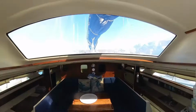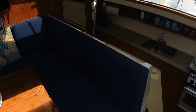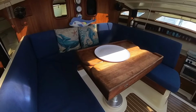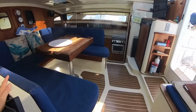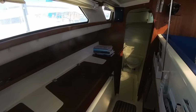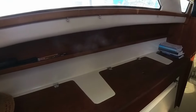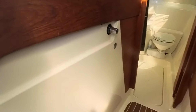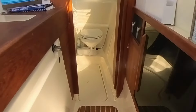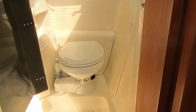Step inside to find a bright and airy interior, designed for comfort and versatility. With new upholstery in the salon, a well-equipped galley, and ample living space, this catamaran serves as either a fantastic entry-level boat for a family or a spacious floating condo for a couple.